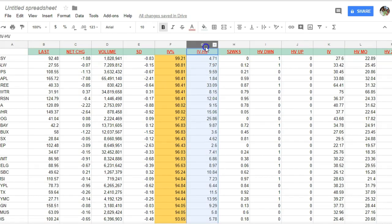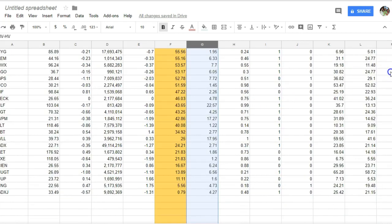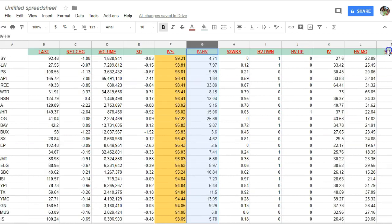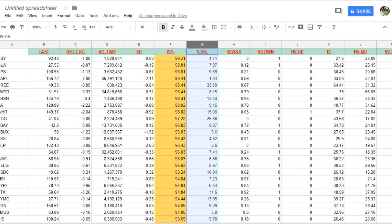Okay, this column is the implied volatility minus the historical volatility. As you can see, all these numbers are positive. There are no negative numbers here. The reason for this is it shows stability. Whenever we have the implied volatility higher than historical volatility consistently, that's a sign of the stability of the stock.